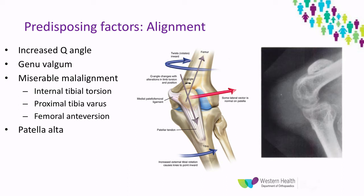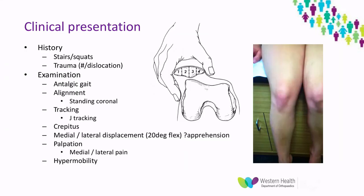alta, or high, then it's often associated with instability, as it requires the patella to be in a higher degree of flexion before it actually engages with the trochlea. In terms of how they present, classically these patients have difficulty with stairs and squatting, and perhaps prolonged sitting as well, and there may have been a previous trauma, whether that's a patella fracture or a dislocation that may have caused an osteochondral fracture.